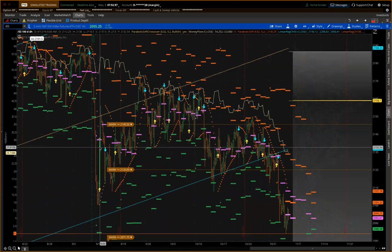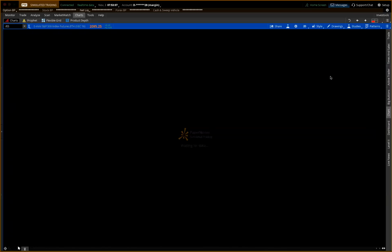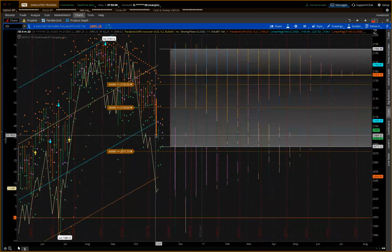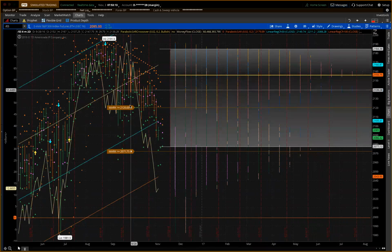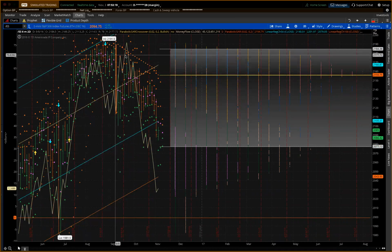Is this a 2-day pattern? I haven't done 2-day charts for a while. Daily, six months puts us back. Okay, so here we have 2-day bars. Let me get rid of you guys. This is fine. Here's the money flow.